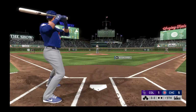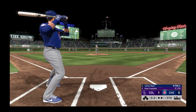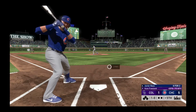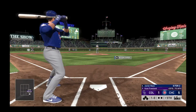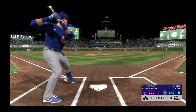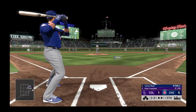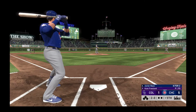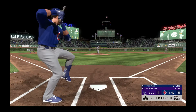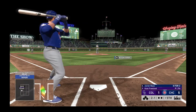Here's Javier Baez. He went down on strikes last time up. Ready to deliver. Here's the first pitch. Didn't quite catch the zone there. Ball one. Well, he's still out there to start the fifth inning, but it's been a real grind of a start for him. The pitch count is much higher than he'd like it to be, so it's hard to imagine him working really deep into this game. Too far out in front that time. He can't keep it fair. 2-1.